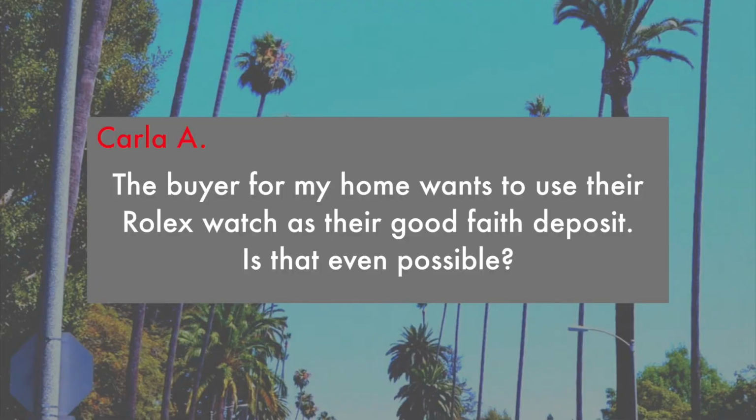Carla asks, the buyer for my home wants to use their Rolex watch as their good faith deposit. Is that even possible? When you're purchasing a home, as soon as the seller accepts the offer, the buyer is supposed to send over a 3% deposit to the escrow company. They hold that in their bank account. Now, instead of sending over money, can you have the escrow company hold a Rolex for you, an actual piece of jewelry? Well, I guess the answer is yes, but the escrow company has to be willing to hold that somewhere. I guess they have a safety deposit box. I don't know what the answer is, but they would hold that Rolex for you.